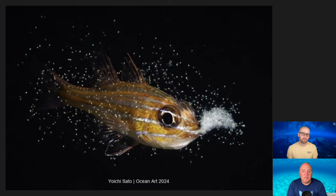I'm always impressed with them, and technically this one is just superb. You've got all the babies all around the adult just being released. The lighting is superb. It's got a clean background. The focus is excellent. I think it's very, very difficult to fault anything in this shot. It's interesting behavior. Was this the behavior category? This was the behavior winner, yeah.